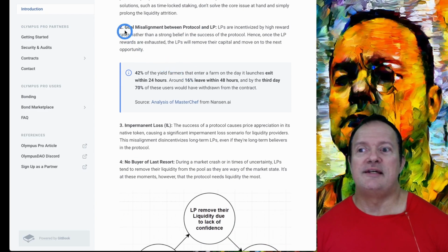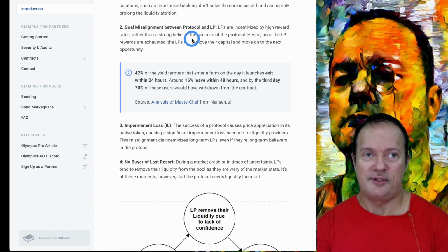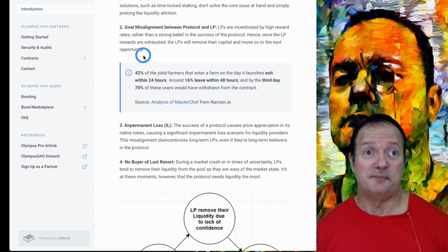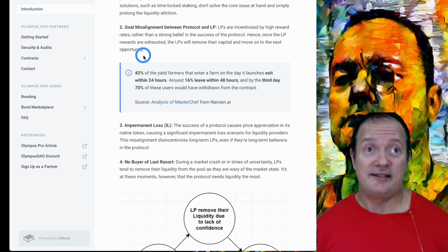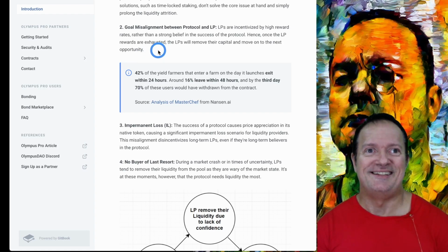And the problem is that the goals of the protocol and the liquidity providers are misaligned. They don't have the same goals on a regular, plain old traditional DeFi protocol. The LPs, the liquidity providers, are incentivized by high reward rates rather than the belief in the success of the protocol. So once the LP rewards are exhausted, the LP will remove their capital and move on to the next opportunity. I've done that. You've done that. Everybody's done that. That's because of the way the system is designed.